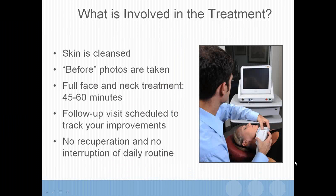So what is involved in the treatment? The skin is cleaned and we take before pictures, and we may give, depending on your level of interest, certain medications to help with the pain of the treatment. If you choose to have a treatment, you may wish to have a driver, and we can give some more strong medications, and some people choose to do minimal medications and so they can drive themselves. It kind of depends on your pain tolerance, and we can discuss that with you at your consultation or over the phone. But there is no need to plan for recuperation or any time off from your regular routine or daily activity, only if you take some medication that you need to recover from.